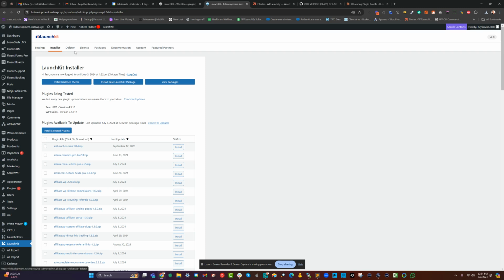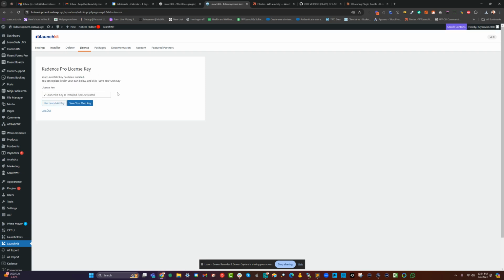Finally, there are other tools here I want to just advise you of. When you want to have your licenses, there is no need for you to add licenses to any of the plugins. These are all open source plugins, and we are managing them for you as your sort of sub-agency and intermediary. Included with this is right now the Cadence Pro key, also a couple of the other plugins, so you don't have to do anything as long as our key is installed. However, if you want, you can replace it with your own key. Just put it in here, click save your own key, and you're good to go.